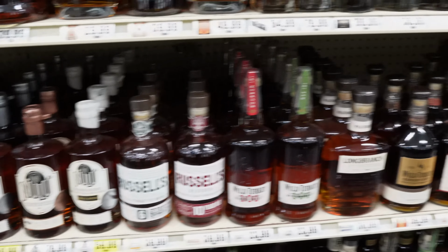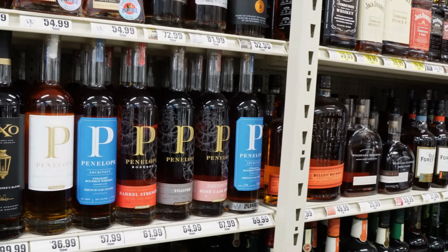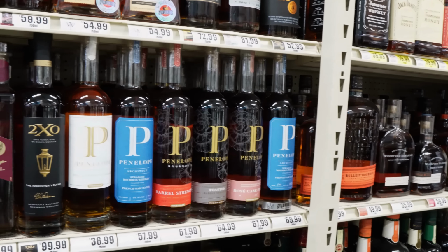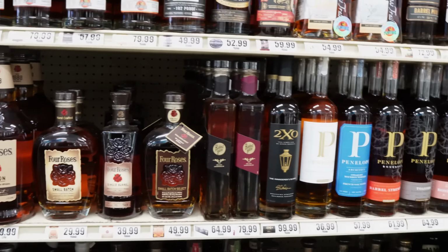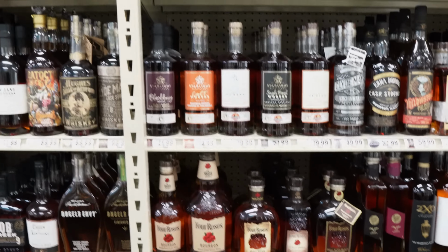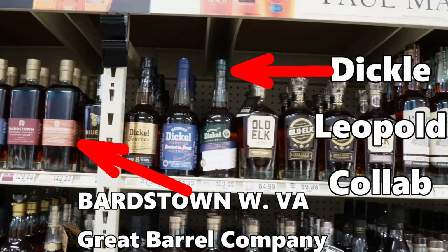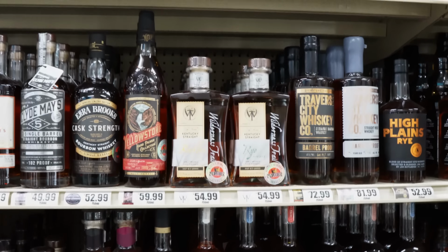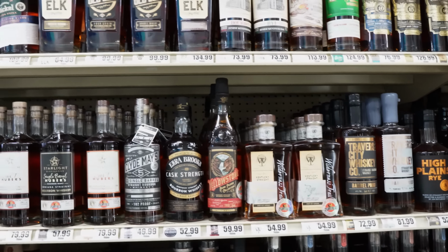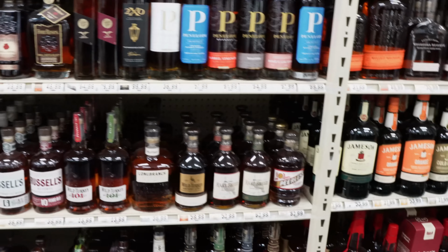Look, S&W. So you got your S&W Penelope Architect. He's supposed to get a rosé pick in, and I might come back and get it. You've got your 2XO Innkeeper's Blend. You've got the Dickel 8. See, he's got a couple Wilderness Trail store picks. He's got the Yellowstone store pick, Ezra Brooks store pick. He gets a ton of store picks.